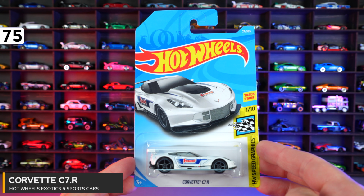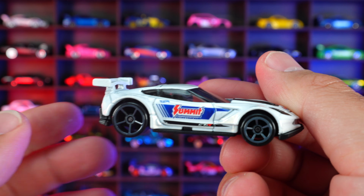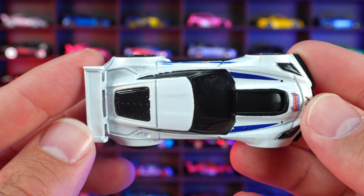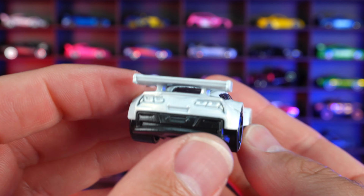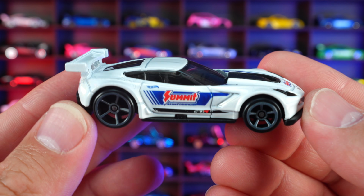Corvette C7R from HW Speed Graphics. This one in white, we've got the Summit Racing on the side, massive rear wheel on there, the smaller ones on the front. Look at the striping on there. Look at the design on the front end of this one, the Corvette logo right there, and that major rear wing, the lights on the back, the diffuser, just a nice design.